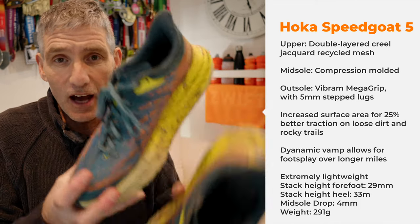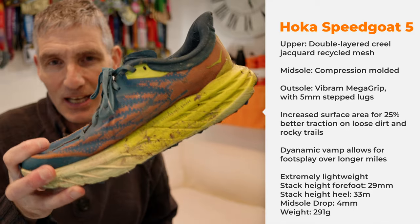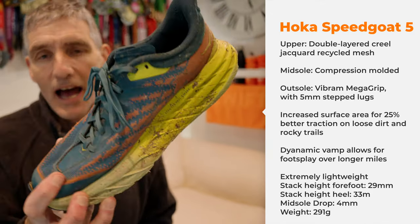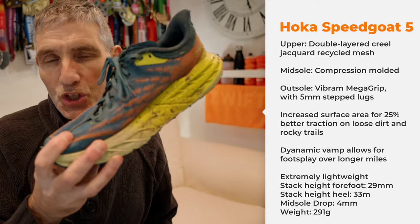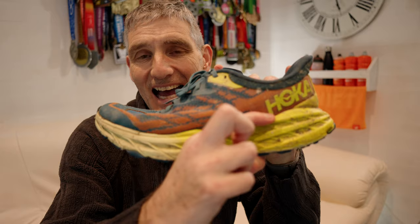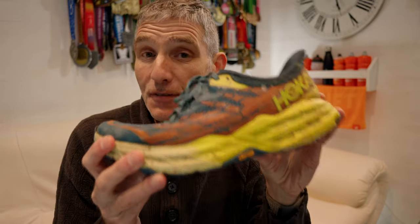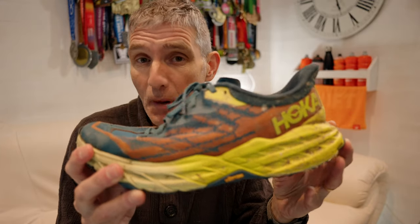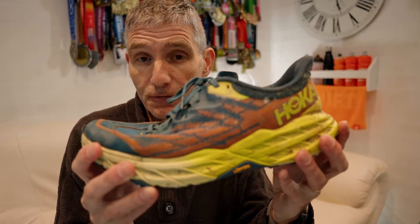You can see they are chunkier than your daily trainer. They do have much more grip on the sole and they are generally a more durable shoe. But for many, they may be overkill. You can see Hoka are very well known for their large stack height. Makes for very, very comfortable shoes over very long distances. I'm talking over 100 miles. You can wear this shoe and still feel comfortable.